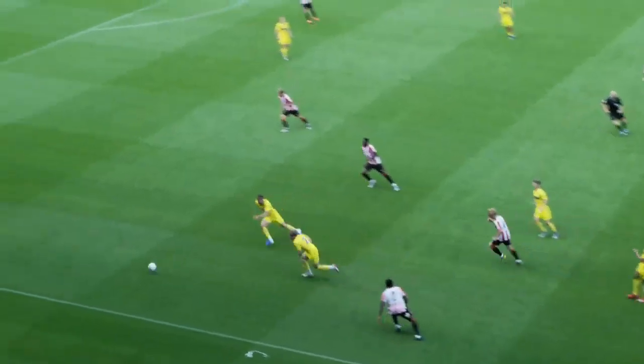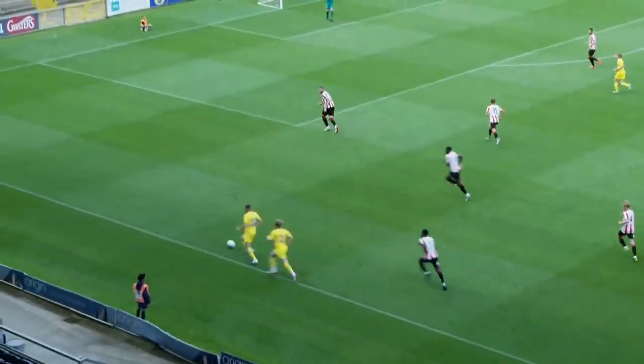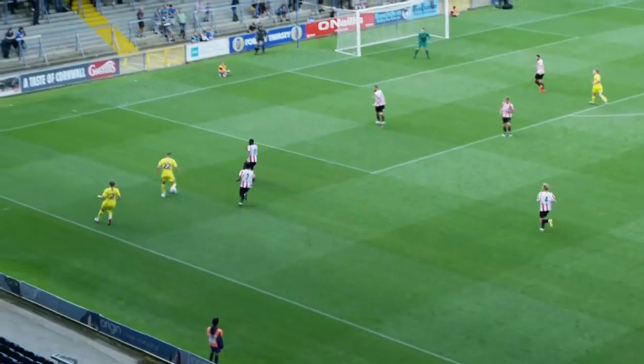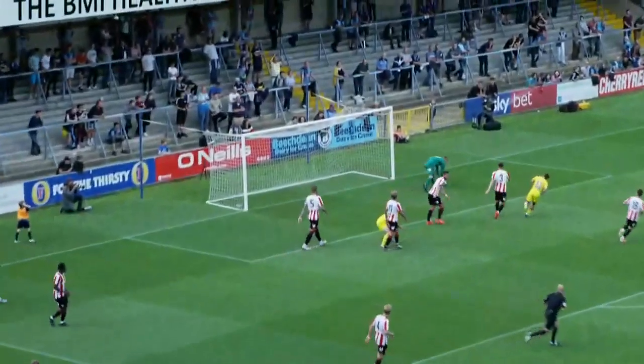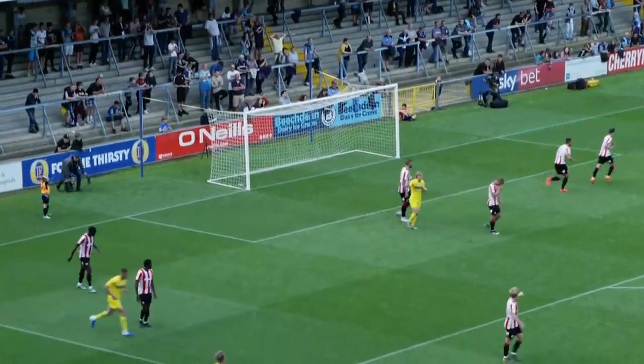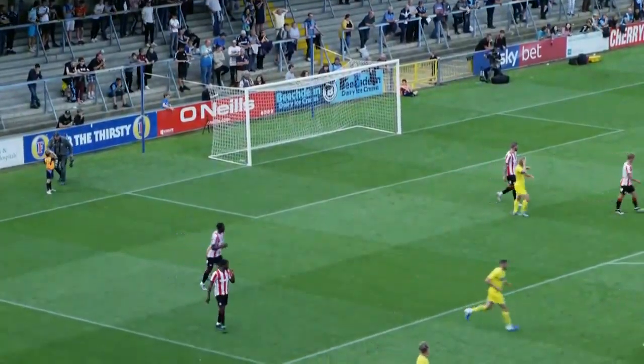On the right spot, and that time it was Marcondes. He managed to volley it straight into the back of the net. 2-2. Oh, and just nearly a calamitous own goal there off Canis Carroll.